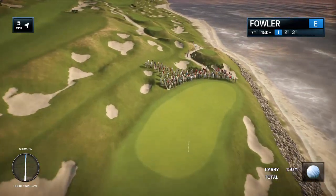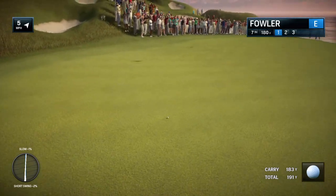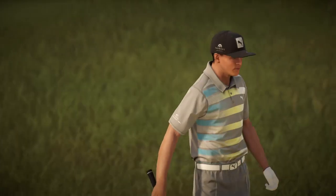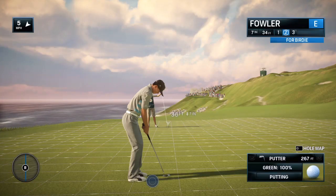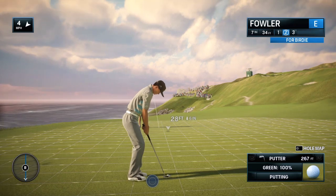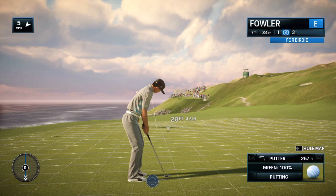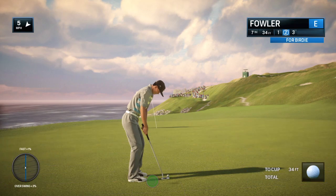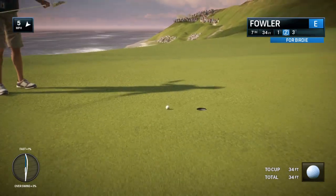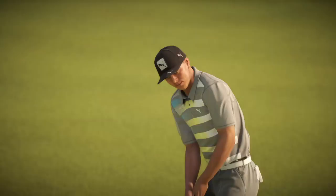Oh, this is right at it. Not terrible, but not his best. An outside chance, really, for birdie, but really, it was a rather poor approach shot. So a long putt there and just didn't read it quite right.